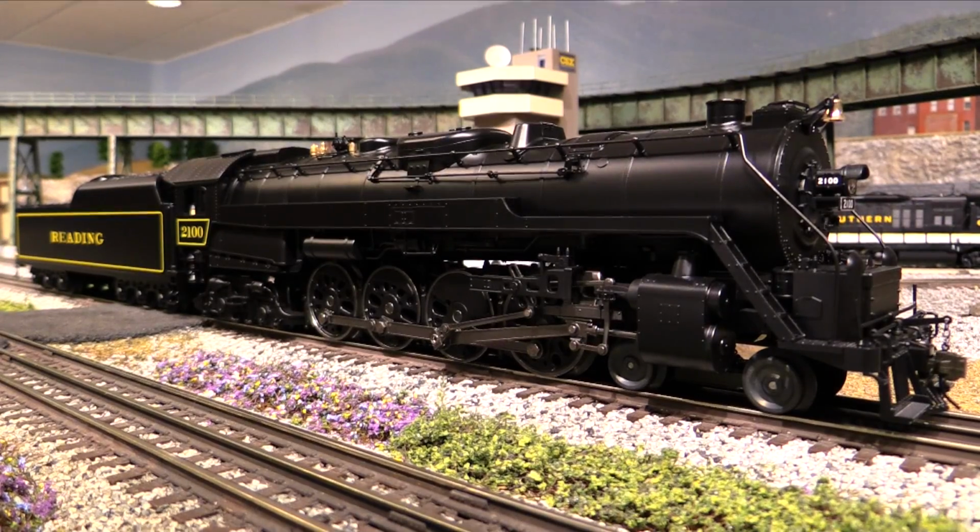Unfortunately, because of the rise of diesel power, the T1s had a relatively short lifespan. They weren't even in service for 10 years before they began to be phased out, and the last one was retired from revenue service around 1956.